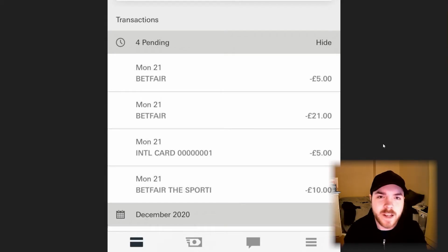Just to finish off then, as you can see, I've brought up the exact balance amounts that were taken out of my account for this video. So you can see Betfair, £5 and another £21 for when I miscalculated all of the amounts needed for Betfair. But as you can see, we have taken out £36 of Betfair and £5 this one here, which is Virgin Media Bet I should say. That is in total £41.